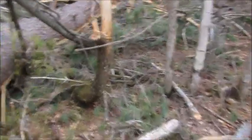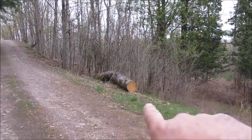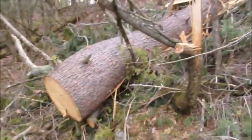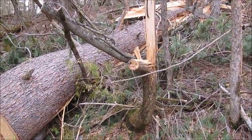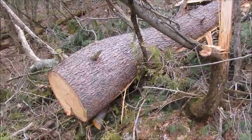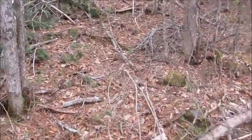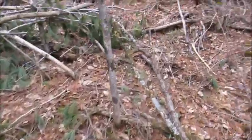Haven't really done much with it. Might do something with that log, and then there's another log that I towed up there for firewood maybe, I don't know, we'll see. Might get a few big blocks out of this piece. I don't know. We'll see. Bit of firewood in it at least. Let's see if I can get up there.